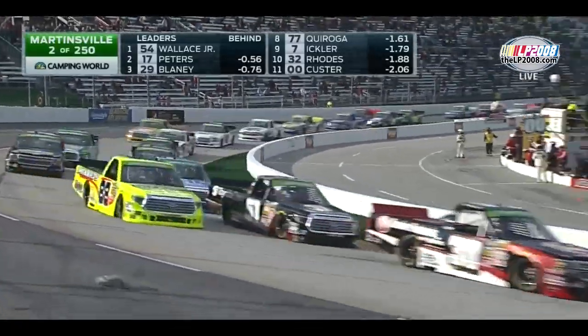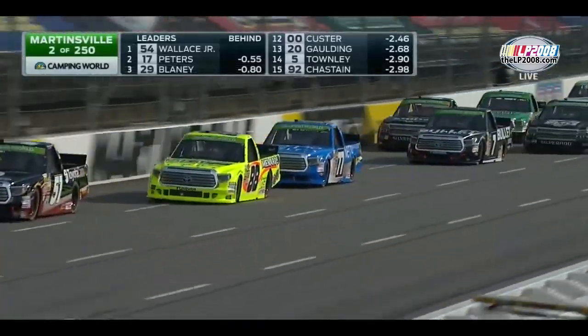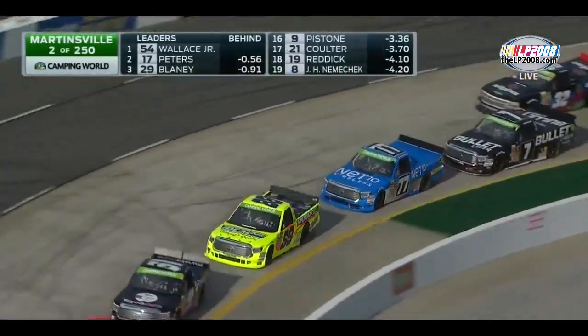Single file for the first 5 now. Ron Hornaday running in that 5th spot. It's Darrell Wallace Jr. Timothy Peters has moved up to 2nd. Ryan Blaney in 3rd. The 31 of Ben Kennedy running 4th, and then his teammate just behind him, Ron Hornaday.